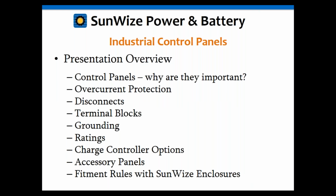Okay, so today we're going to cover the control panels. Why are they important? What's needed? What's involved in that? What components are part of it? Overcurrent protection, which is a very important part of the panels. Disconnects, terminal box, grounding, then ratings. Ratings are extremely important. Then we're going to get into some of the charge controller options, accessory panels, and then some of the fitment rules that work with the SunWize enclosures.